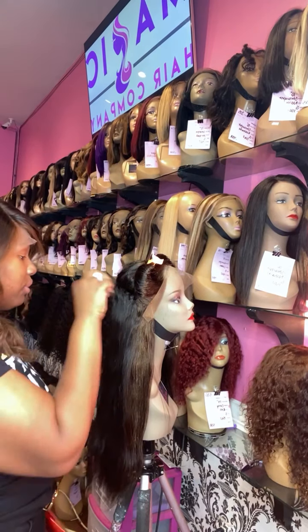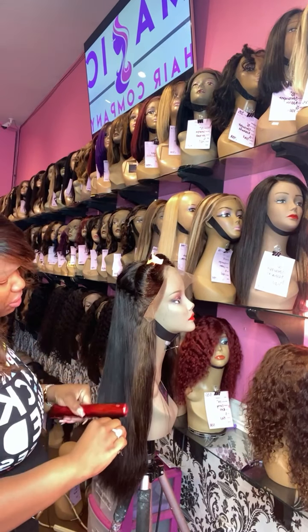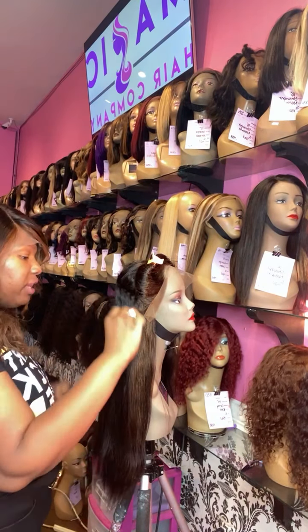There's a lot of things that go into making a wig. You can't just have decent hair. You have to have hair specifically for wigs. You have to lay the hair right. You have to tie the hair in the lace correctly. You have to have good quality hair. If you don't have quality hair, it's not going to last.